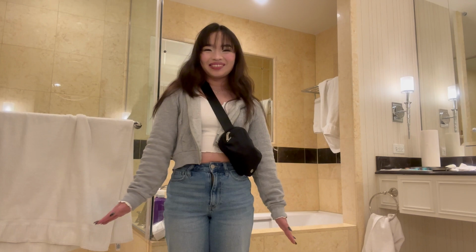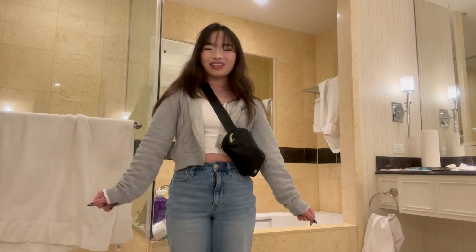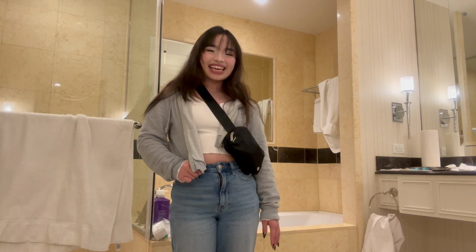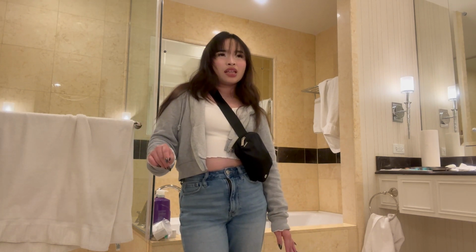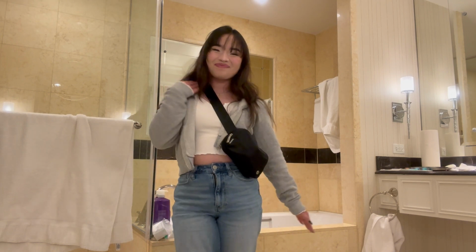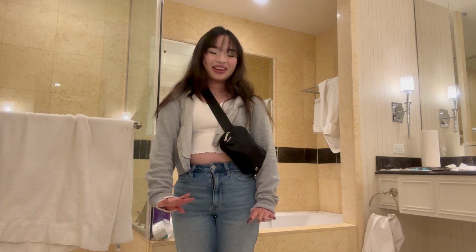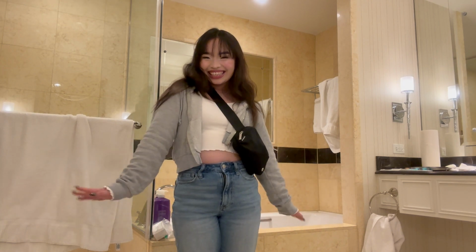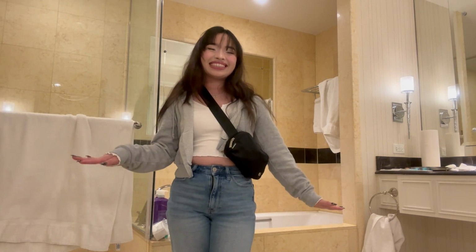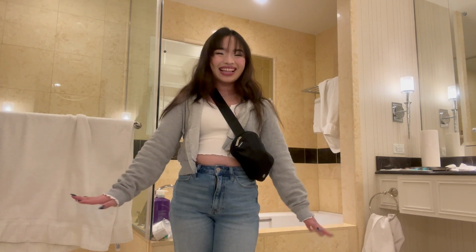I totally forgot to do an OOTD, so this is my OOTD. My white top is from Hollister. My gray jacket is from Brandy Melville, my jeans are from Hollister, and my bag is from Lululemon, and then my white Converse are going to be the shoes for today. I love it. It's so cute and so casual, and I'm so excited to go shopping and to go eat, so let's go.